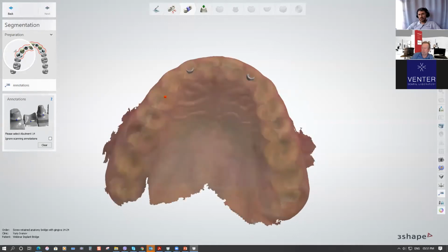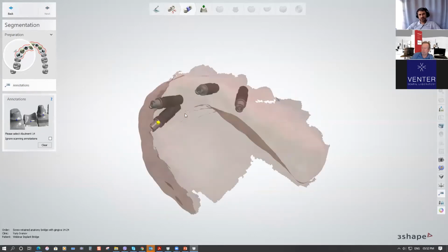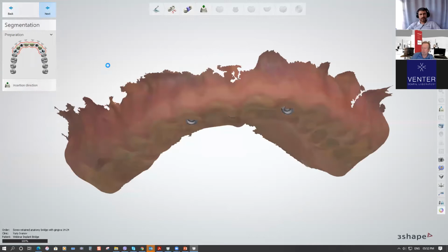And what we need to do is just make sure we have annotation points placed in the correct positions. And you can see I have my implant positions now connected to my scan. What I need to do is just follow the annotation of tooth number 5, 6, 7, 8, 9, 10, 11, and 12. Let's go to the next step and come to the insertion direction.